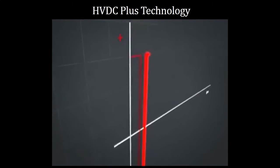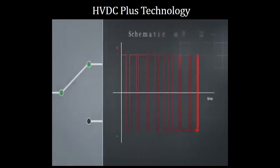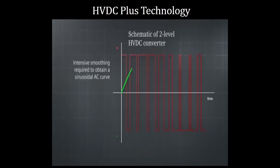Conventional 2- and 3-level topologies generate rectangular waveforms of high and steep voltage steps. This is downright noisy and stresses all components. Extensive filtering and smoothing measures need to be taken to obtain a sinus waveform at the AC terminals.